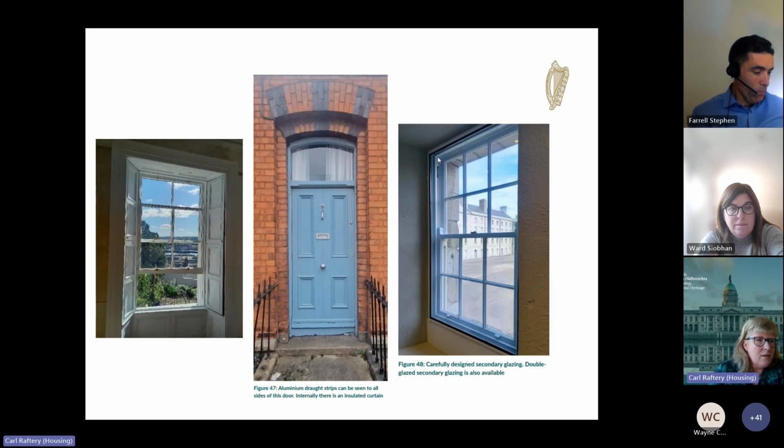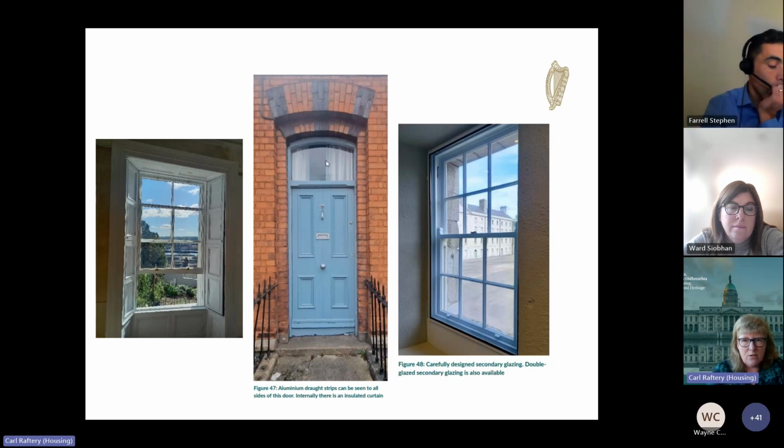And here on figure 48 is a very slim secondary glazing, like I said. It's very discreet. You can do them in aluminium, timber, or plastic. It doesn't matter because that's just the framing, so long as they're appropriate to the window type. And I put in the middle one because there is an allowance towards doors. So the possibility of doing secondary glazing or upgrading to double glazing in the panel over the door is also a consideration, which will vastly improve the thermal performance of that opening.